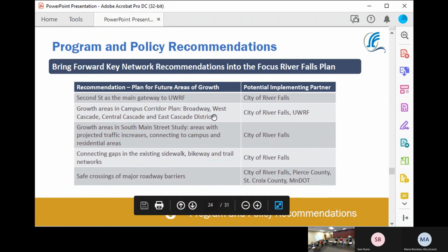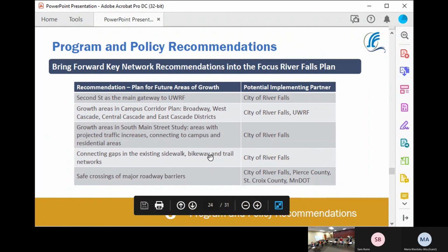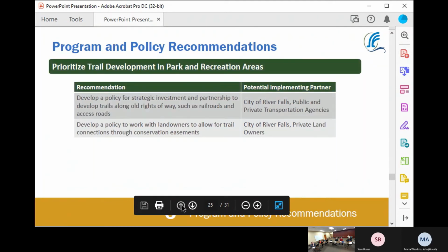There are already a lot of sites or specific areas that have been targeted for infill development or where we're anticipating additional growth. So really being able to focus our future network recommendations on some of those areas and those specific roadway barriers. Again, talking about bottlenecking on the north side of town, how do we partner with potentially other agencies who might have some jurisdiction there, or take advantage of future projects to partner and fit those into the network? That's what these are all focused on.